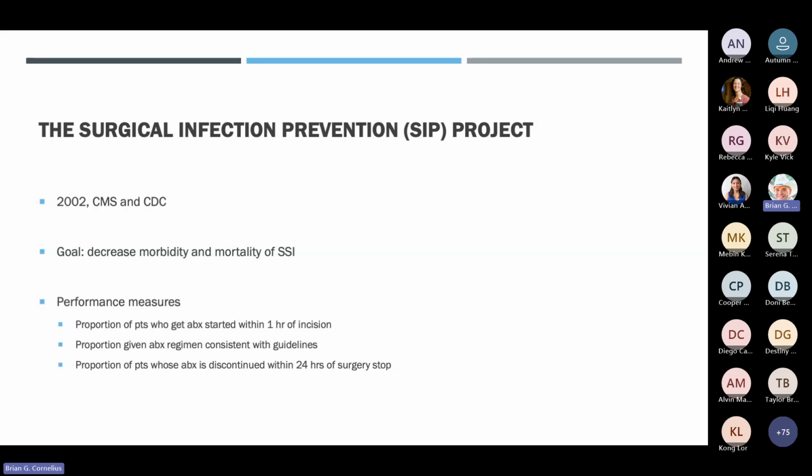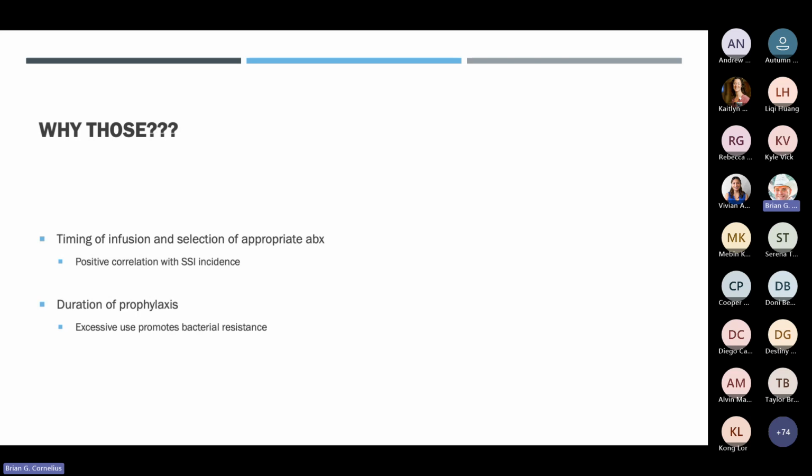The other thing was we saw patients were getting antibiotics for a long period of time that was inappropriate. And part of that resulted in killing off the normal flora and fauna in the body, so the body wasn't able to fight infections. So the big things that came out of the initial stuff was timing of the antibiotics, selection of the appropriate antibiotics, and then how long we continued it for, because each of those were tied into increased risk of surgical site infection.